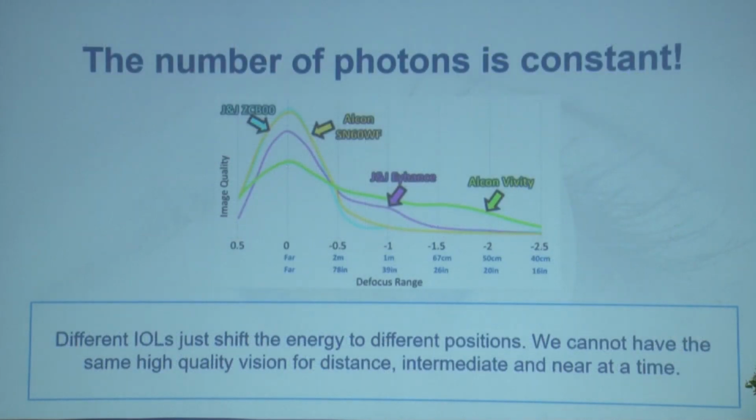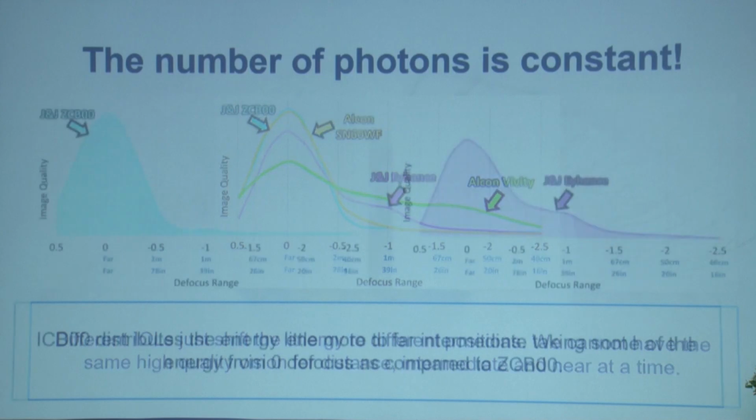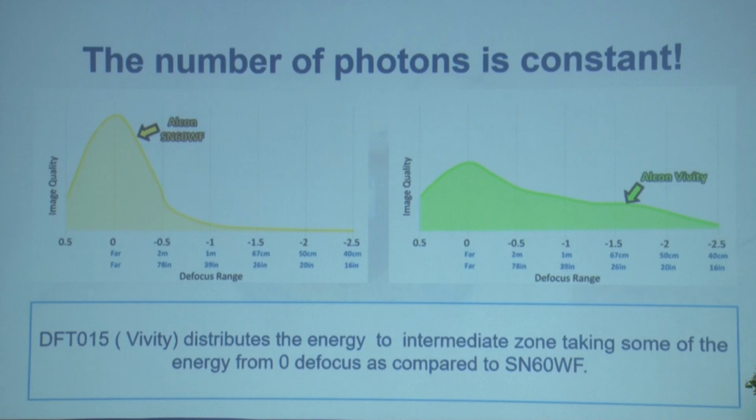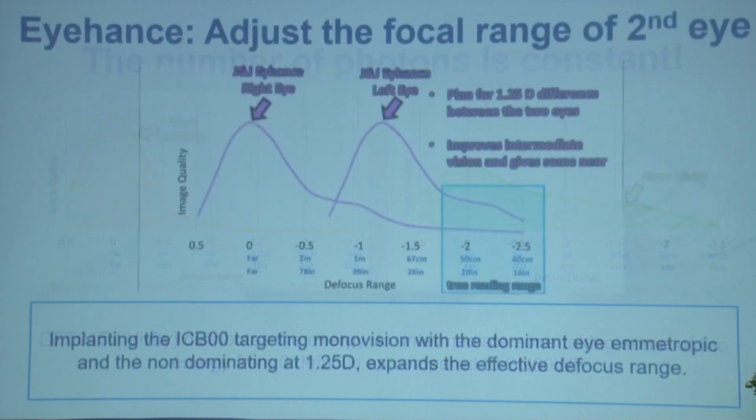Remember, the number of photons inside the eye is constant. Different IOLs just shift the energy to different positions. We cannot have the same high quality vision for distance, intermediate and near at a time. So here ICBU takes some light energy to far intermediate. Here you see DF215 VVT distributes the energy to the intermediate zone, taking some of the light energy from zero defocus as compared to the monofocal.